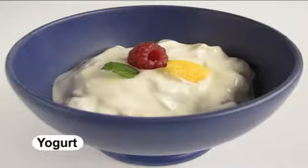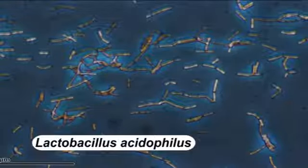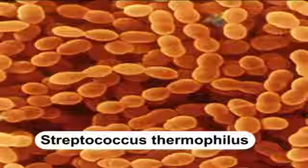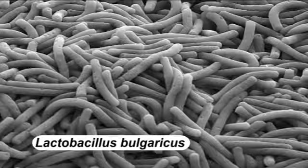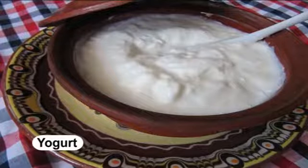This process is similar to the one used to make yogurt, but results in a thinner, drinkable product. It is possible to make acidophilus milk at home as long as the cook has the correct bacteria. Starter cultures that contain Lactobacillus acidophilus are available, although they often contain other strains, including Streptococcus thermophilus and Lactobacillus bulgaricus, that are commonly used to make yogurt. If fermented too long, the milk will turn into yogurt.